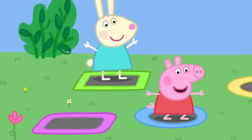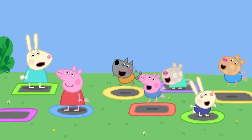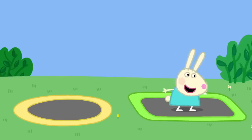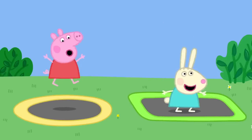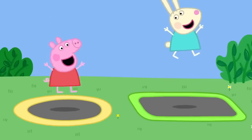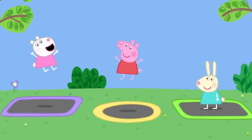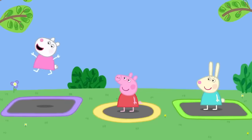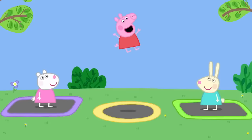This is brilliant! Yes, but these mini trampolines are for little children. These are the trampolines for big children like us. Now we can do really big bounces. Peppa and Rebecca are doing big bounces. I love bouncing. I am bouncing higher than the star.